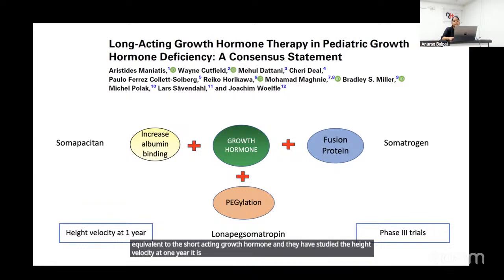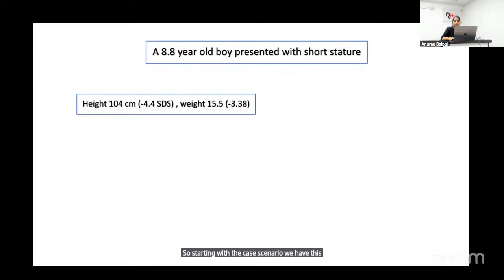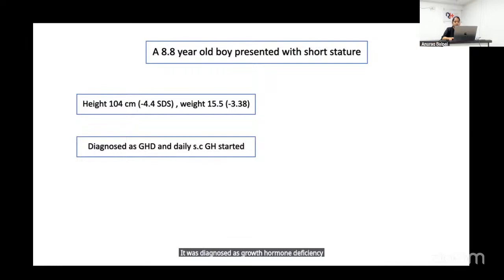These consensus statements have been published on the basis of phase 3 trials of these growth hormones. So starting with the case scenario, we have this 8.8-year-old boy who presented with a short stature. Height was less than minus 4 standard deviations, and weight minus 3.38. He was diagnosed as growth hormone deficiency, and he was started on the daily subcutaneous growth hormone.